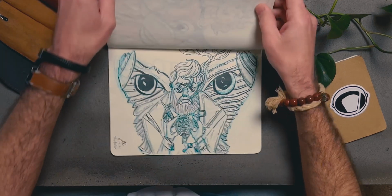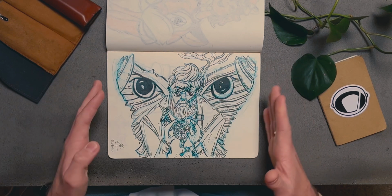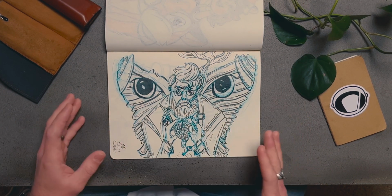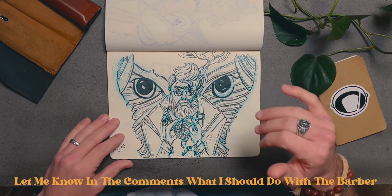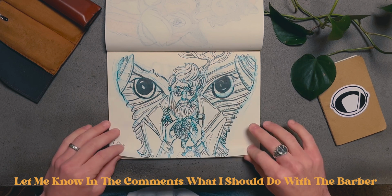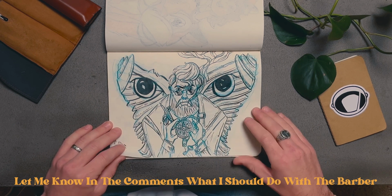Alright, here's number 2 of this series of sort of symmetrical men. This is the barber, so this was going to go alongside the cyborg barber and his father. Not sure what I'm going to do with this yet. I don't know if I'm going to sort of stack those 3 on top of each other or what.